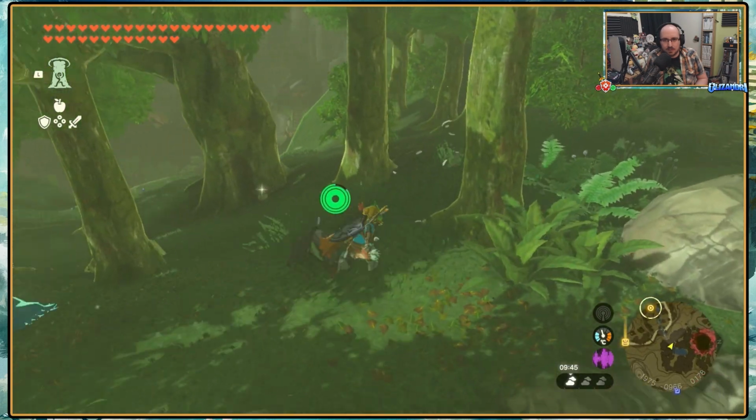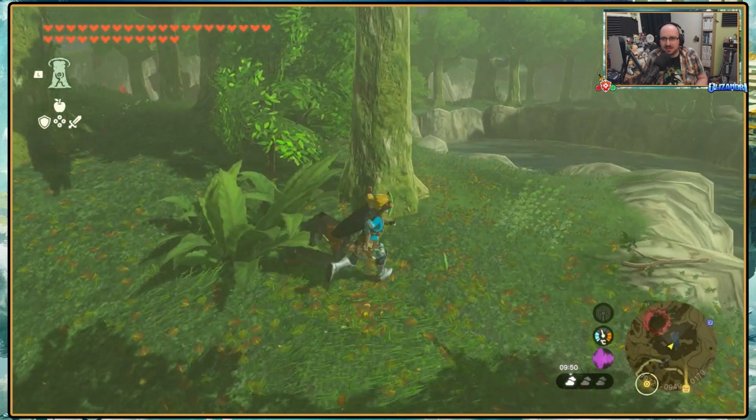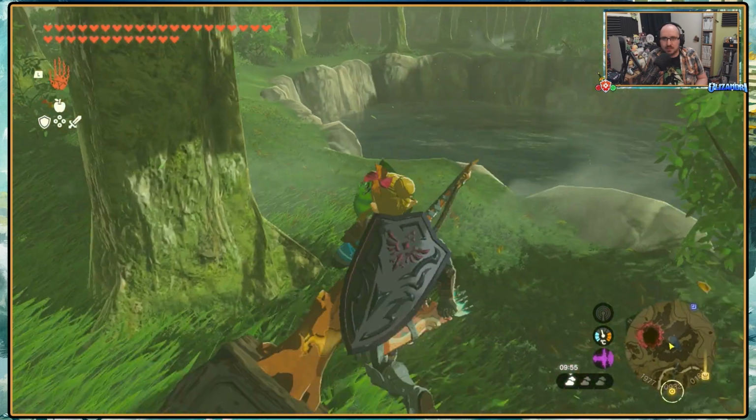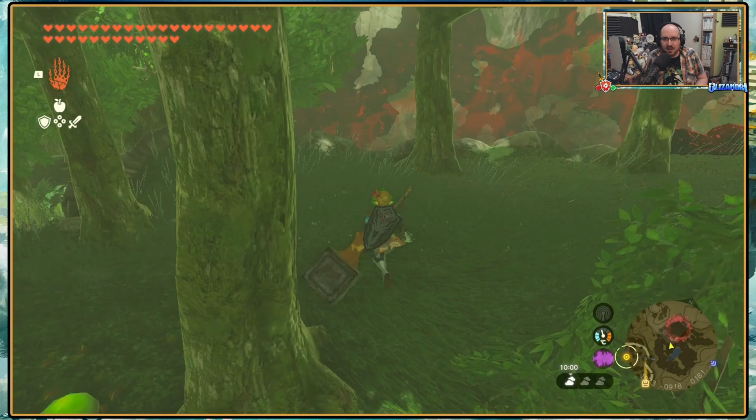I will chase you down, pigeon. Where's the next tent? Kind of gone away a little bit from my overall location. And the frames die here horribly. Ah, is this why?